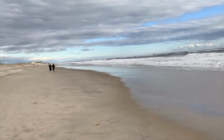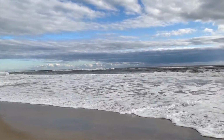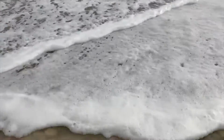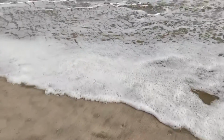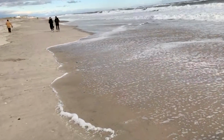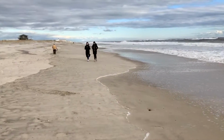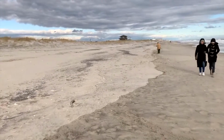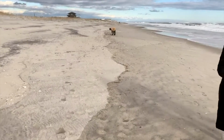We have a few people walking today, which is nice. Always good to see that. Whoa, look at this. Let me back up. That's what I'm talking about. Had to run backwards there for about 20 feet to escape that wave coming in. So, I would say the tide is coming back in. And hi, folks.